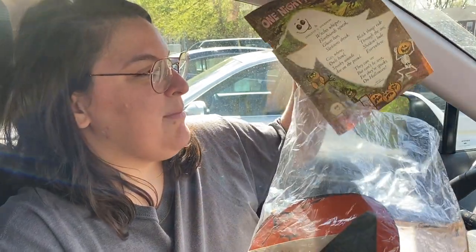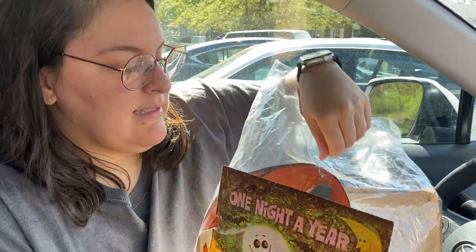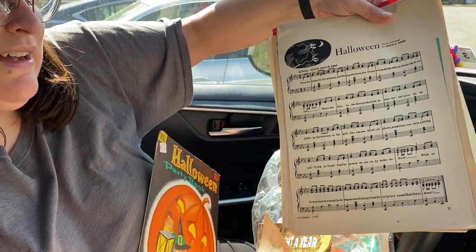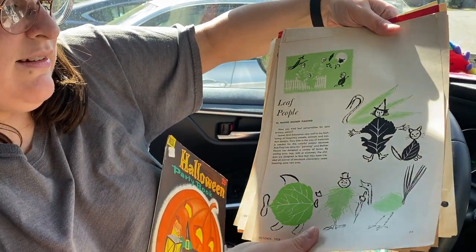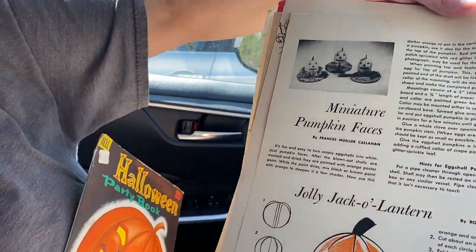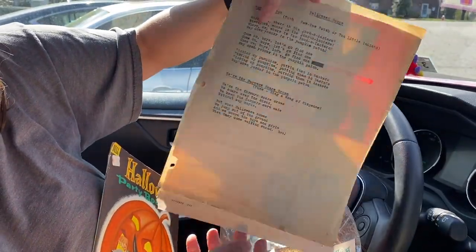There was some other stuff in this bag, like some little crafts that were done, I guess. Another highlight is that they kept the top or a page to another magazine. So this was in there. And I guess they had saved also just a bunch of pages from other crafting magazines. So you got Cat with the Movable Head, cool. Halloween sheet music, Halloween costumes, just some really fun leaf stuff. Leaf people, I wanna make a leaf person. I wonder if I can find, there was one where it was like a little egg ghost. Look at that, miniature pumpkin faces. Love that. So this was a great little bag of just Halloween crafting ephemera, which we love.